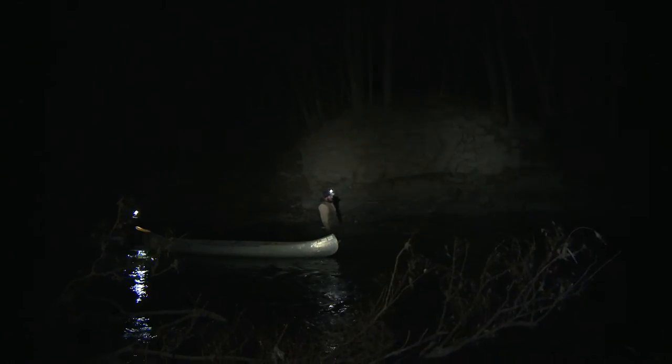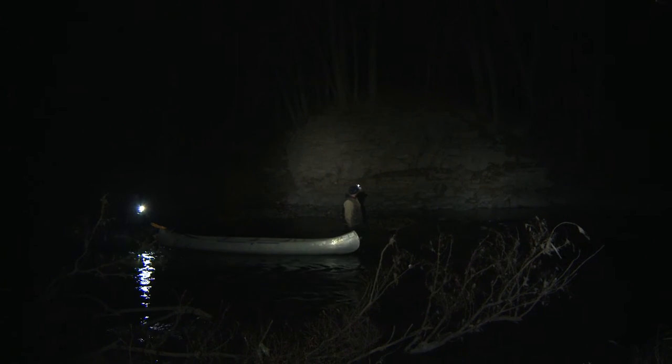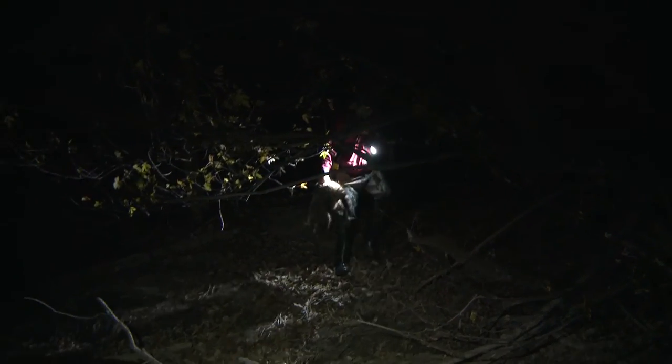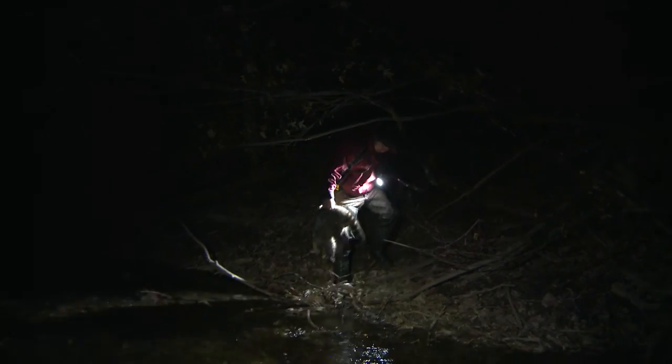After 7 miles and nearly 5 hours on the river, our tour and our hunt started to wind down. It was a good night. We shot a bunch of coons, and we even reached our goal of a double-digit harvest.